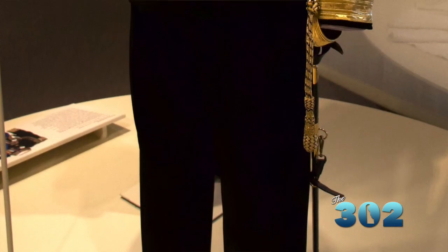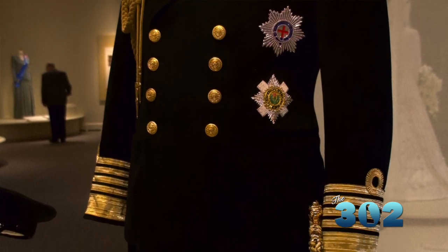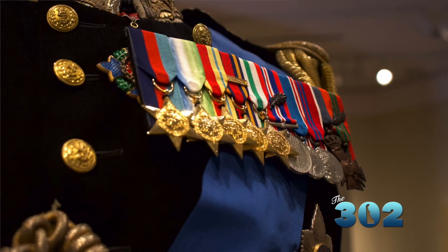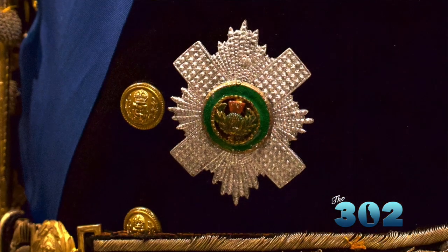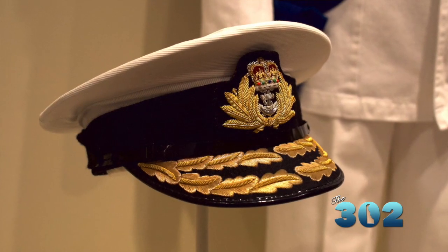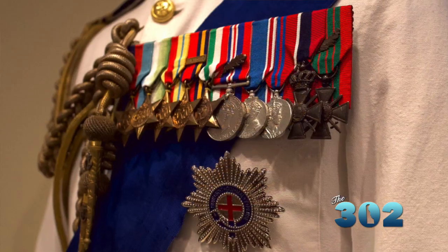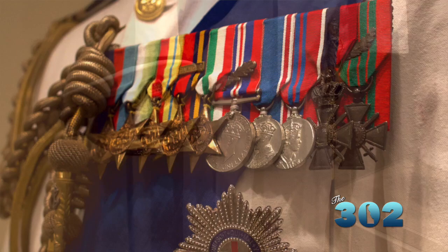Now, when we're looking at some of the military uniforms, they're costumes, but they're actual replicas of actual uniforms. Talk to me about the detail and the research that goes into this. They had an advisor, they called their sort of secret weapon, who had been part of the royal household, who knew every detail of the orders, the insignia, what the military uniforms should look like. Because they knew if they got that wrong, there was likely to be many people in the audience who would go, they have the ribbons in the wrong order.